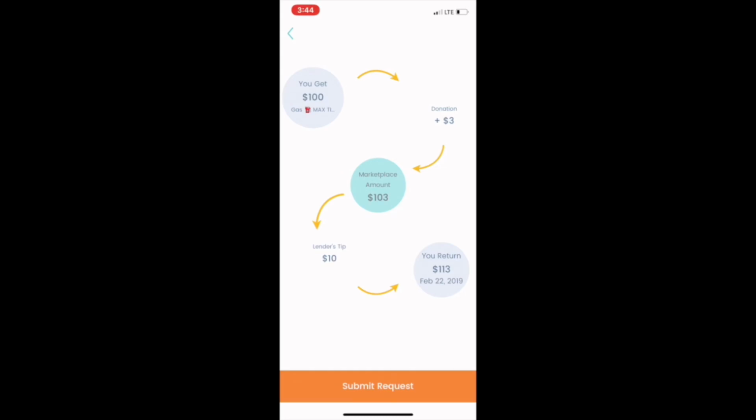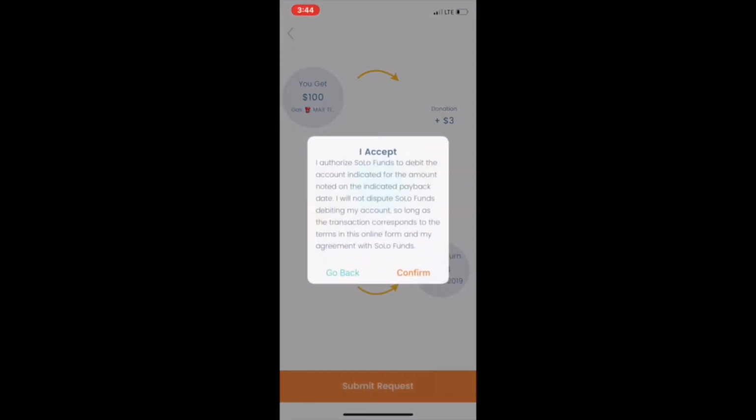Now, that marketplace, does that mean that the lender is actually paying the 103 and I'm only receiving 100 and Solo is receiving $3? And then when I repay 113, Solo's getting another $3? That looks kind of fishy. I'm going to take a screenshot. This looks kind of fishy to me, but I'm going to submit the request anyways.